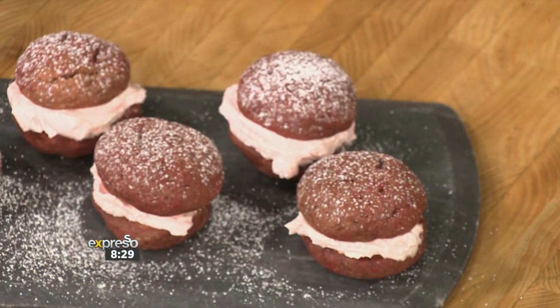Some people paint the town red. Chef Chumi and I are going to be painting the kitchen red. Red velvet cake. It's a firm favorite here on the Espresso kitchen. I can tell you it's beautiful.